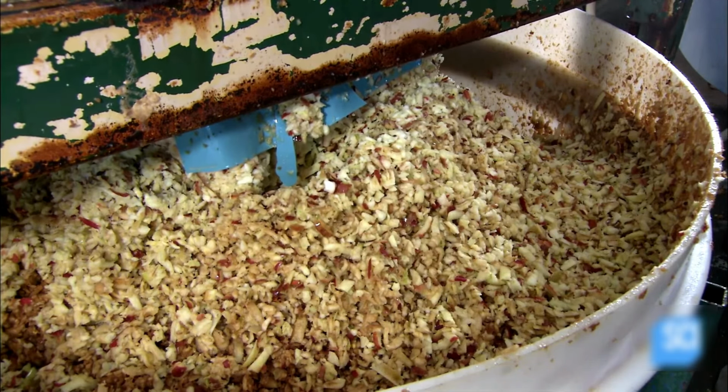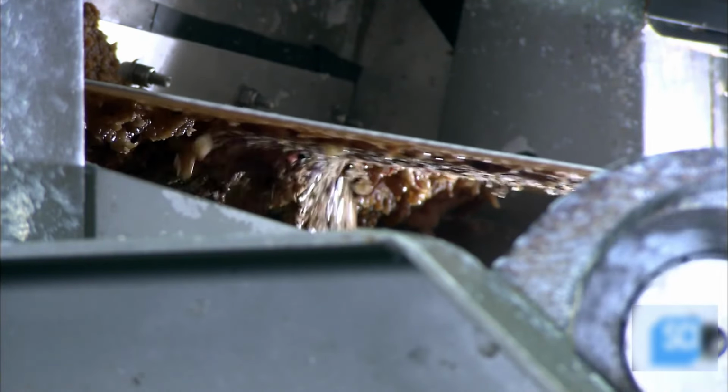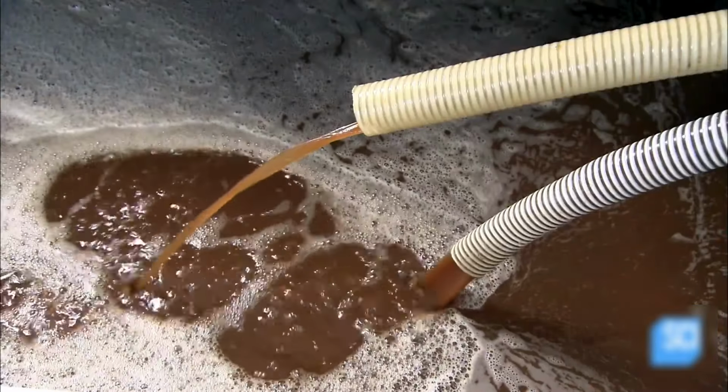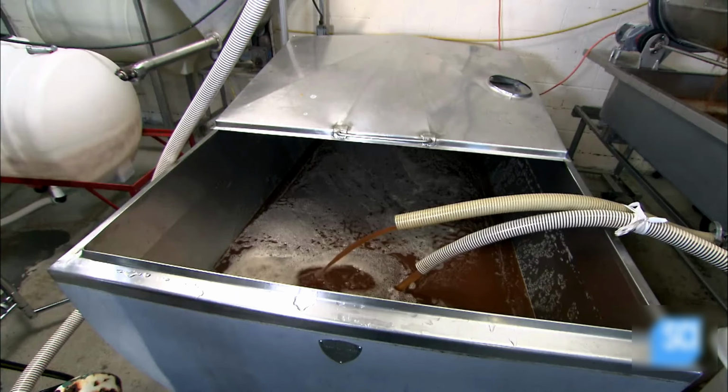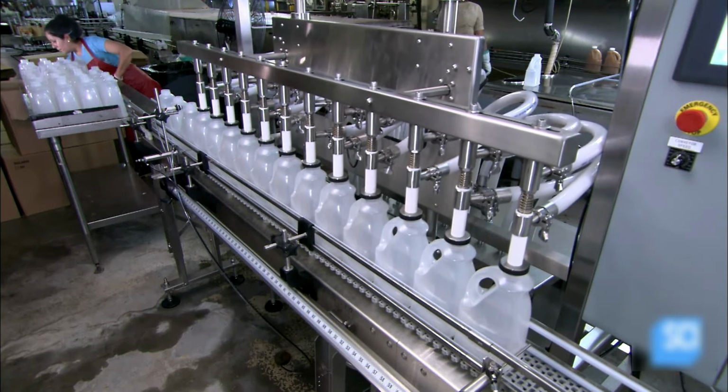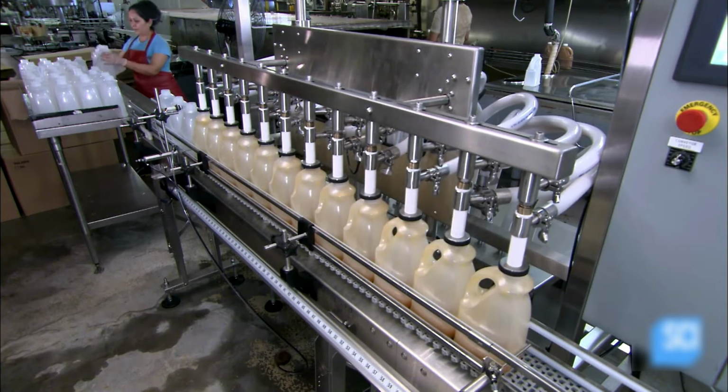However, the secret to achieving the unique flavor of apple cider vinegar is the fermentation process. The apple juice obtained is fermented in special tanks by adding natural yeasts. During this process, the sugars in the apple juice gradually turn into acetic acid, resulting in a sharp and refreshing apple cider vinegar.